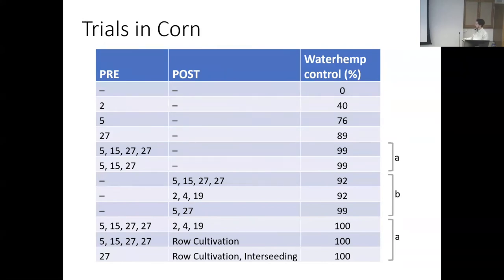And then with the full, more realistic treatments that a grower might actually conduct, once again, pre-only versus post-only, and then two-pass systems. And this time, actually, the pre by themselves was more effective than post programs alone. And then I was particularly excited to see some of the integrated treatments perform really well. So especially this system here, just one herbicide, row cultivation, and then interseeding controlled 100% of the water hemp.